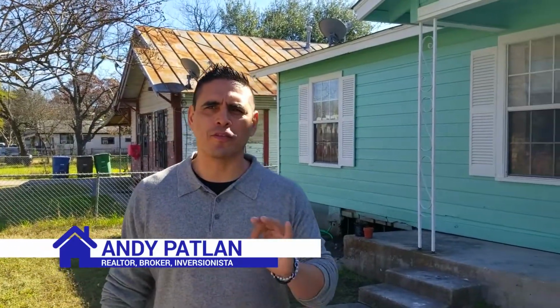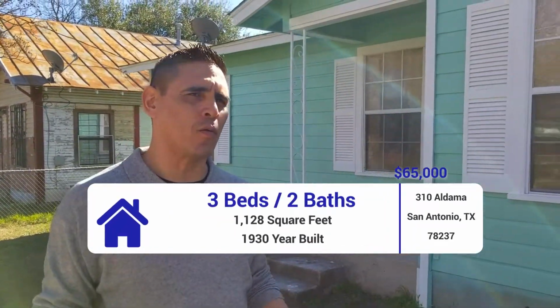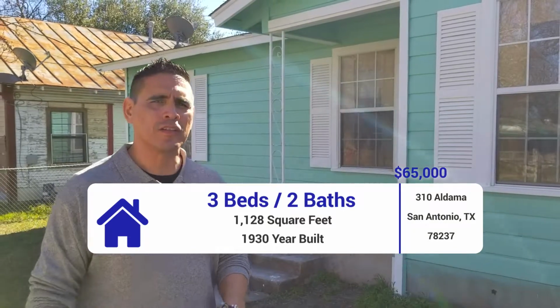Andy Patlan out here. We are at the west side of San Antonio. We just acquired a property for $65,000 a couple weeks back. We're doing a light remodel on this one, guys. Not too much. We're not tearing down any walls. We're not making any additions.